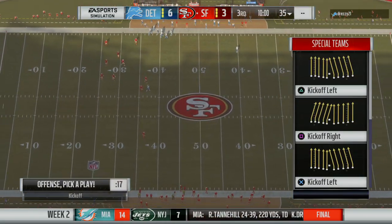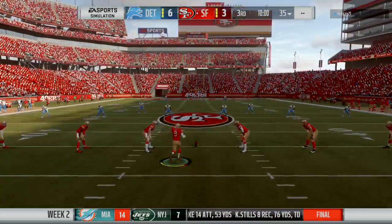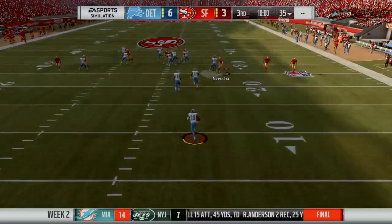As we'll send you back over to Orlando with our EA Sports Halftime Report, here's Jonathan Coachman. The Lions in the lead, and they're going to get the football first as well as the second half is underway. This is fielded a couple yards deep.